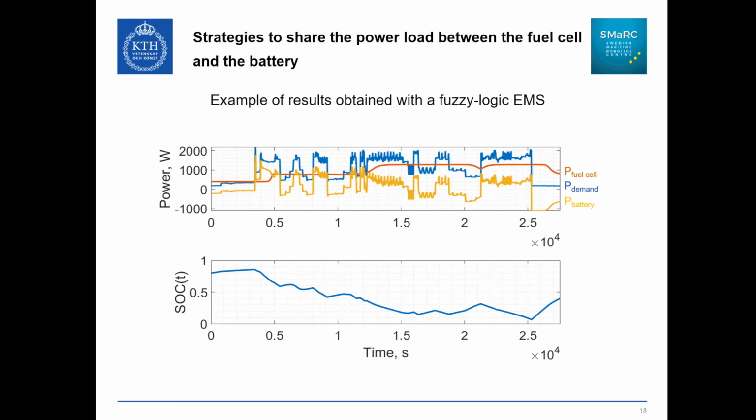But for missions with a high level of uncertainty, like going under the ice or something, you want to save the battery state of charge and you want the AUV to survive. So it's okay to consume a bit more hydrogen.